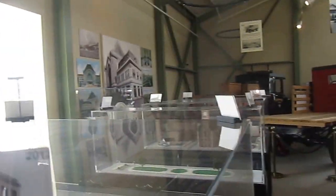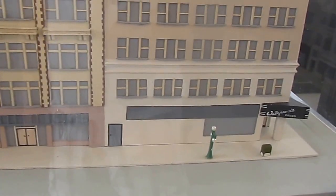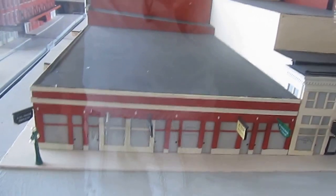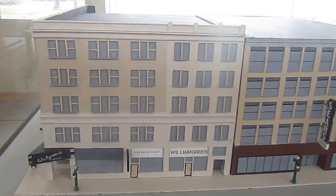So this is Limestone and High Street looking southwest. Looks like all these pictures are from 2012 and this is what they were like now. Wow, Walgreens drugs. I didn't even know Walgreens would have existed at that point in time. Cable telegraph, Wizen optometry, Walgreens. You never knew Walgreens is that old.